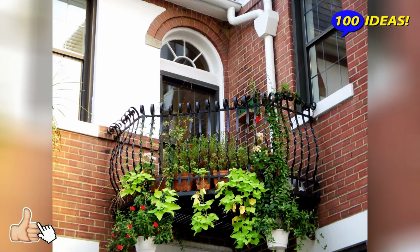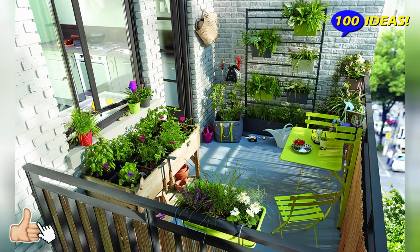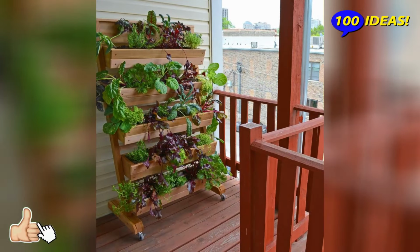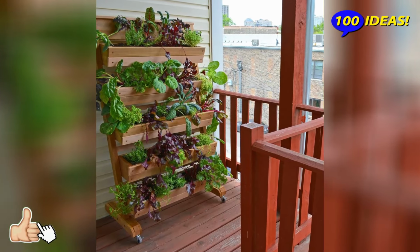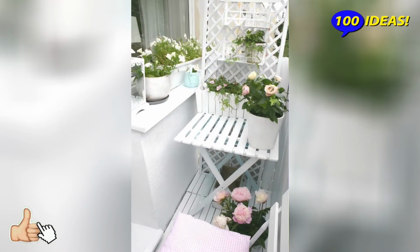A balcony garden, once it's fully blooming, can obscure much of your small outdoors. The shield created by greenery establishes a more intimate and secure space, giving you privacy among the big apartment complexes.